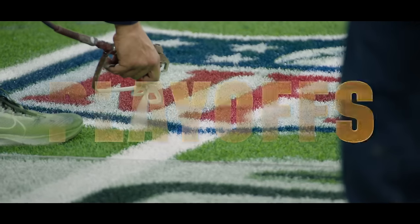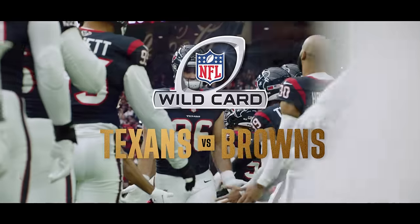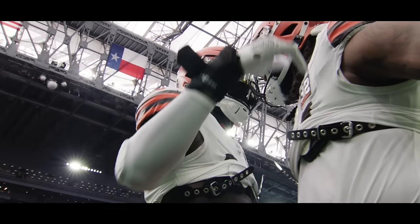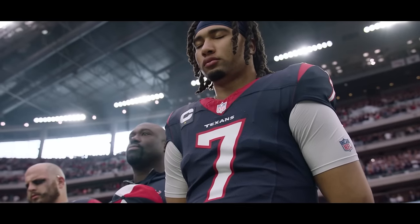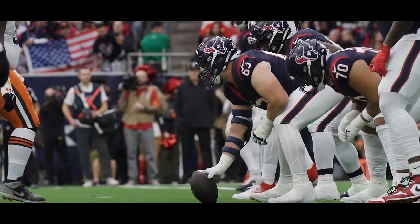Welcome back to the playoffs. For the first time in 4 years, the Texans are in. They're at home as AFC South champions, and they are taking on the Cleveland Browns, and CJ Stroud makes his playoff debut today. CJ with time.